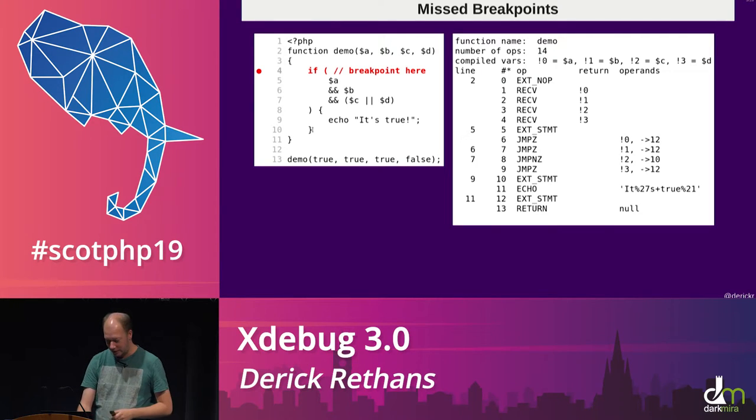Basically, anything where it says X statement here is where a debug breakpoint can happen. So in this case, it can happen on line 5, on line 9, and line 11, and nothing else. So if you set a breakpoint on line 4, it just gets ignored, which isn't great. So that needs to be improved, clearly.